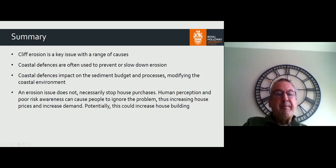In problems of erosion, we build defences to protect the land. That land has a sufficient value that makes it worth protecting. That may stop or only slow down erosion. But defences have a design life. Defences are there, they are seen to be solid, therefore the houses are safe. But those defences have implications. They modify the sediment budget. They change how processes operate, and that may well cause problems elsewhere. So, you build a coastal defence, you may stop a problem, but you can very easily generate another one.